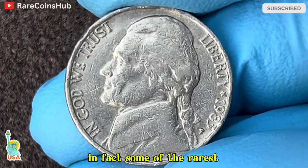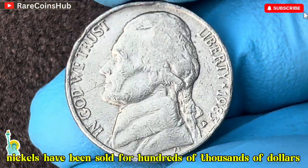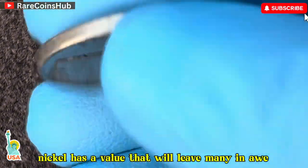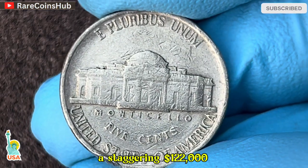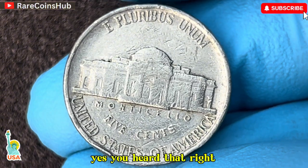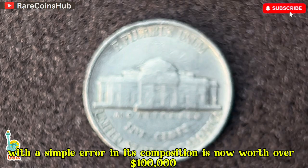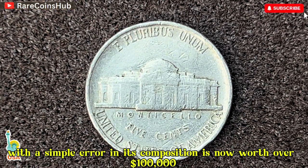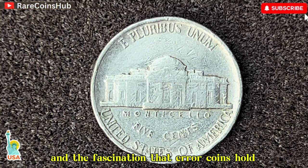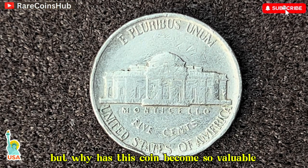In fact, some of the rarest examples of the 1983 cupronickel nickels have been sold for hundreds of thousands of dollars. At the time of writing, the most sought-after 1983 cupronickel nickel has a value that will leave many in awe, a staggering $122,000. Yes, you heard that right. A 5-cent coin from 1983, with a simple error in its composition, is now worth over $100,000. It's a testament to the unpredictable nature of coin collecting and the fascination that error coins hold for collectors around the world. But why has this coin become so valuable?